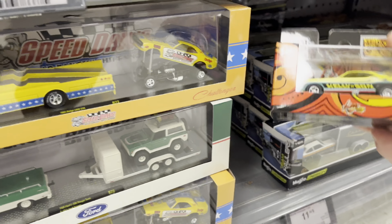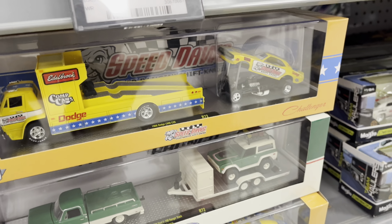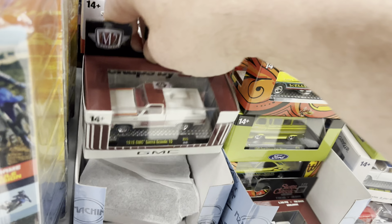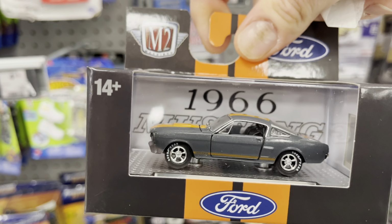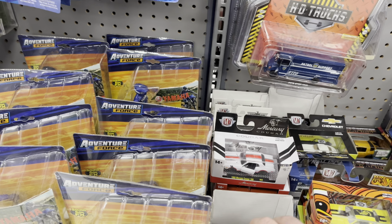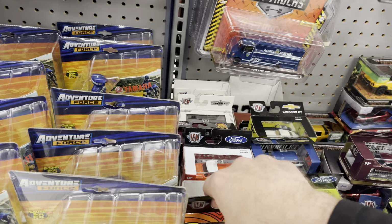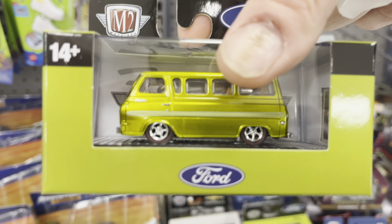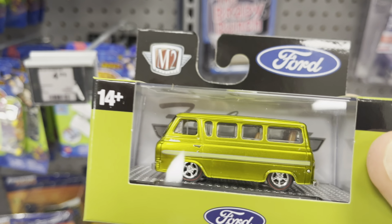Hey, look. Not the same, but the same. Different livery. Same casting. A little bit of paper left in this one. Mustang 2+2, didn't check that out. Nice color on that. Nice color combo on that guy. Alright, so new M2s, not necessarily new, I've seen them before, but new here. That color is just crazy, mind my thumb. Look at that beauty. Cool, cool.